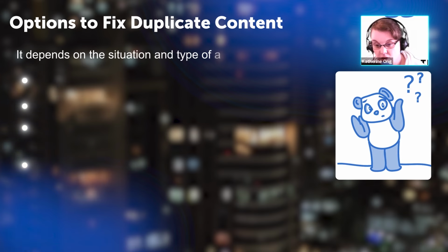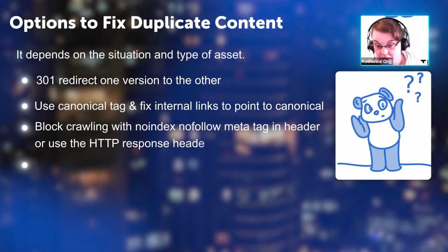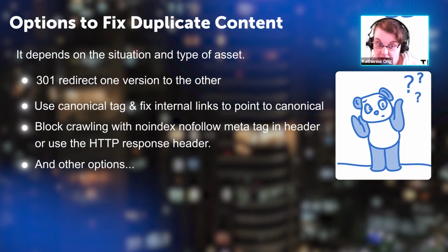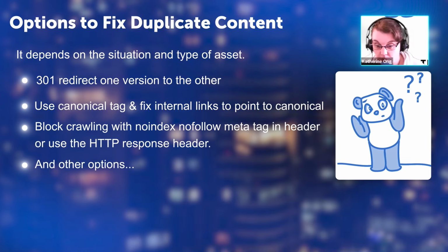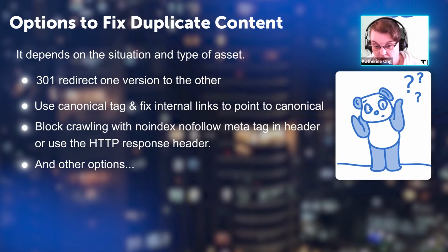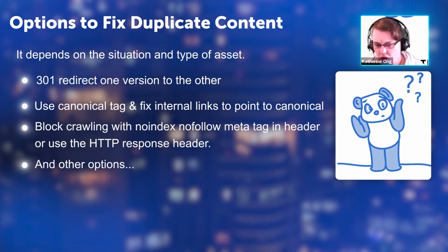That's where Google created the canonical tag. However, the canonical tag is just a hint. So you see the chaos, you want to fix it. Honestly, fixing it depends on the scenario. You could 301 redirect from one to two, depending on whether that would work well for your particular scenario. You can use a canonical tag, but I would recommend you also fix internal links, because that's one of the signals Google looks at, not just the tag. The tag's a hint. You could block crawling. You could do a whole variety of other stuff, especially if you're international.